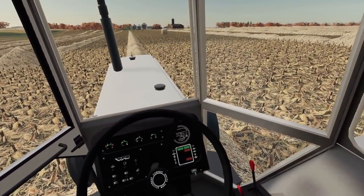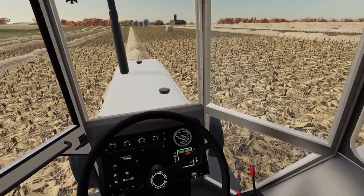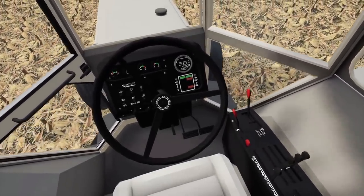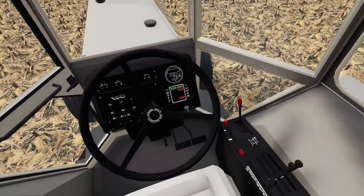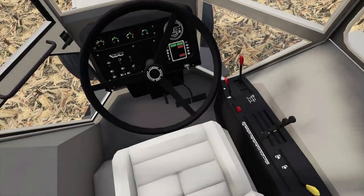Got a little bit too carried away. Got to push on the brakes. Where the heck is the clutch at in this thing? Do you not have a clutch? Uh-oh.